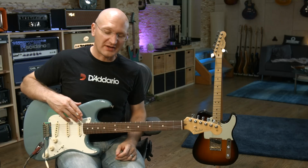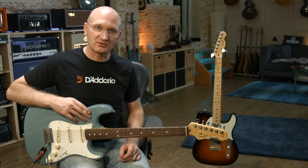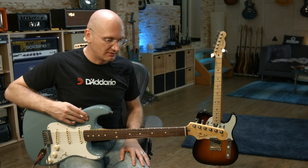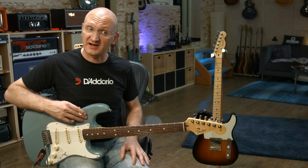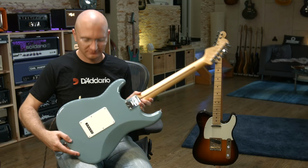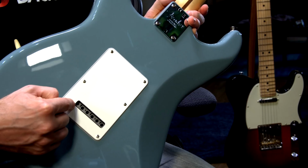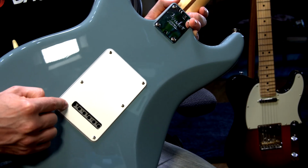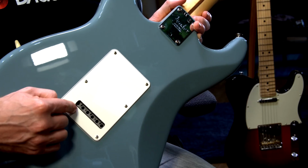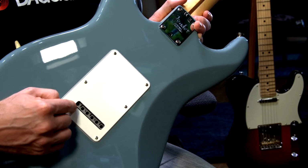I have to admit, not that I notice in the sound. The sound is, I've played this guitar for a while now. It is absolutely delivering when it comes to the Strat sounds. The thickness of the tremolo block is a little bit... there you can see beautifully. It's nice to have a thick tremolo block because that's where weight comes from and that's where sustain and attack come from.